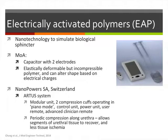So electrically activated polymers. Basically, these are kind of nanotechnologies that can try to stimulate biological sphincters. It consists of a material that has a capacitor with some electrodes, and it's basically a type of elastically deformable but incompressible polymer. It can change shape based on the electrical charges. So it actually is like an artificial muscle, basically. And there is this company in Switzerland looking at this. They've developed a preliminary system called the ARTIS system.